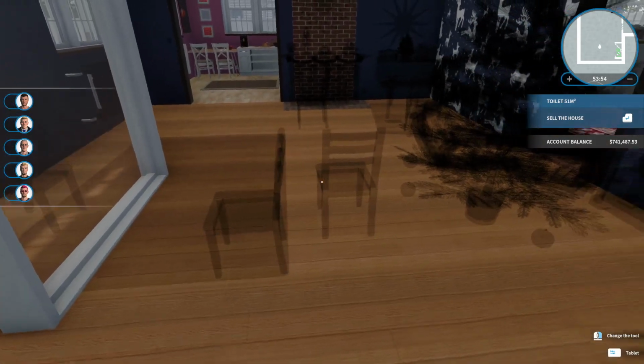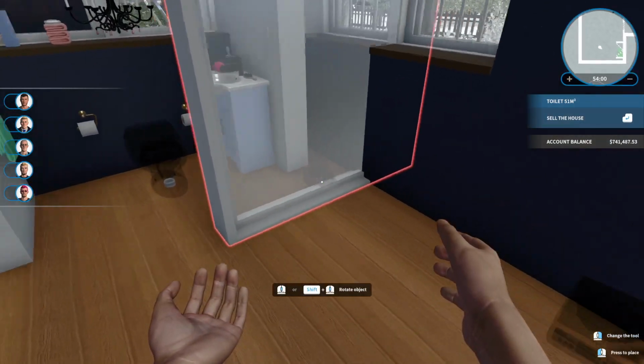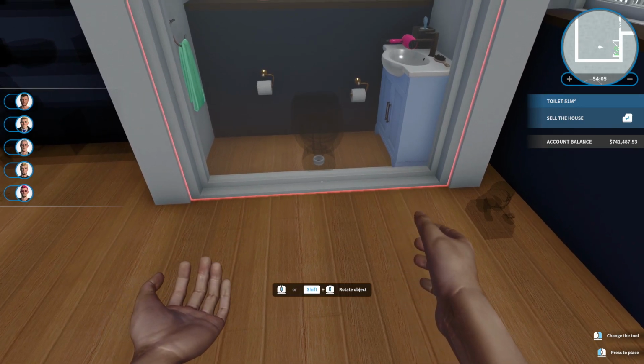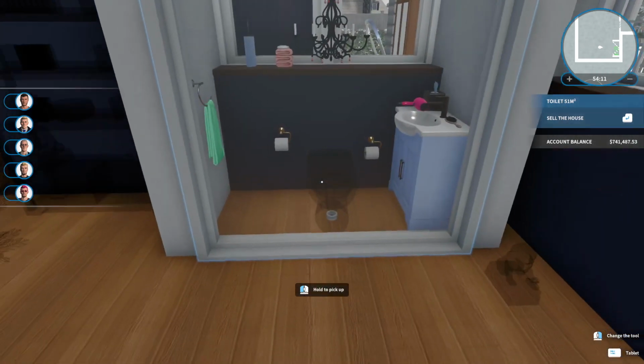Are we done here so we can put the wall back and see what it looks like? Yeah, let's put the wall. I want to see if it fits with all the stuff. Let's just have it out just a hair. There we go. Just has to be out just a hair. Perfect.